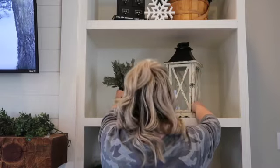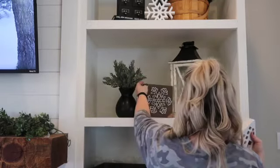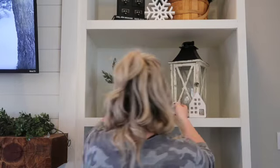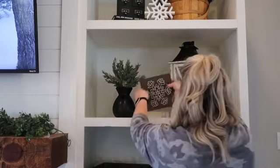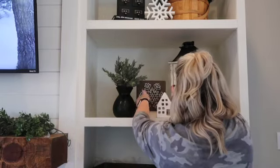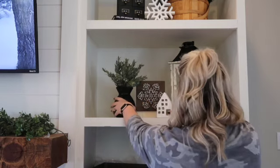I'm also using my lantern here in this middle one, and then also this snowflake decor. I think I got it from Hobby Lobby years and years ago, but I knew I needed some different heights, so I just added the book and just turned it around and sat it on top.